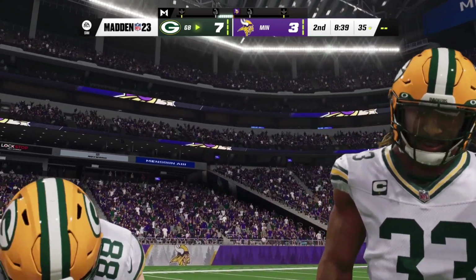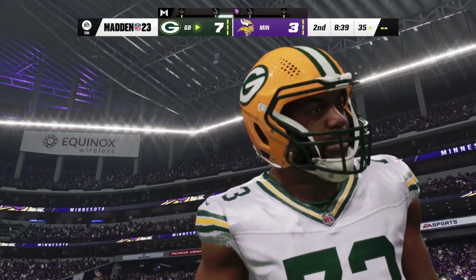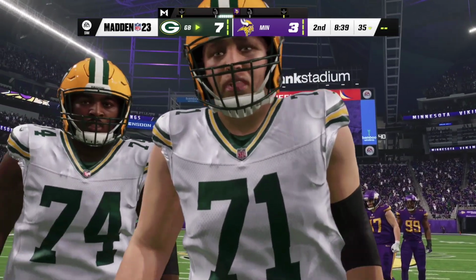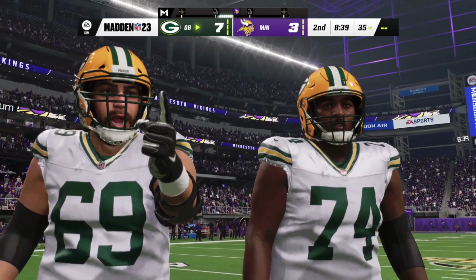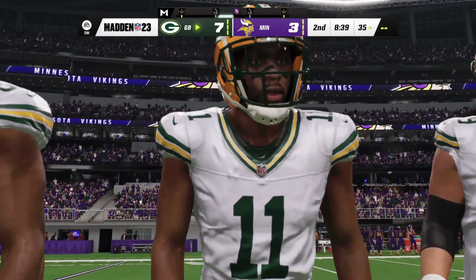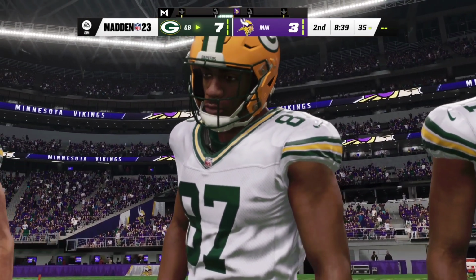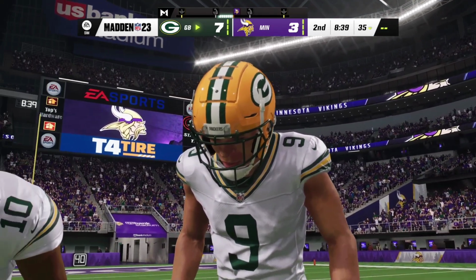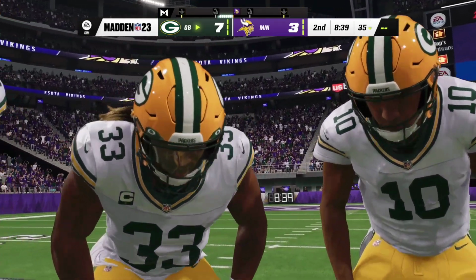Hey, what we got? Once again, we got to get it done as a group. Make plays, y'all. Make plays. Let's go do this thing, baby. Let's have some fun. Let's do it. Let's dominate this. This is your game, baby. What's the deal, y'all? It's about that time. Don't give him nothing.